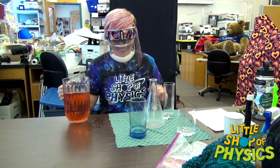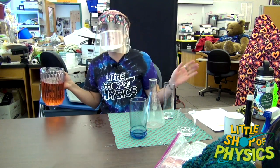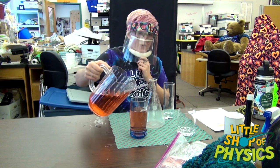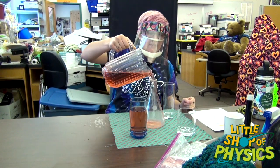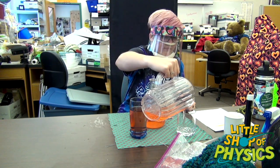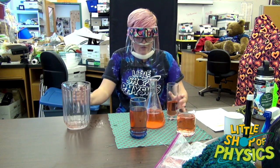You should do this Christmas time, setting out the table, putting the fancy glassware out. Maybe you should ask first, because if you don't do this correctly, it could go very bad. So I'm going to fill up some of my cups and my beaker. I have a straw in here, which I will use later, with some colored water. I think I'm going to pour more of this in the beaker because the beaker is not very full.